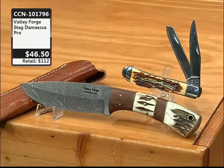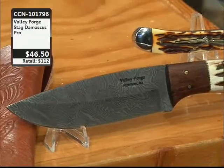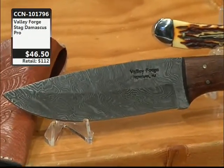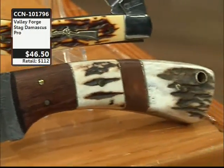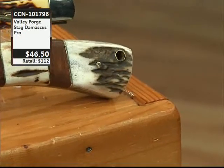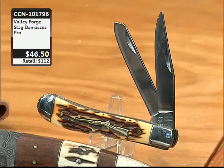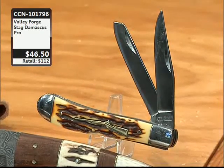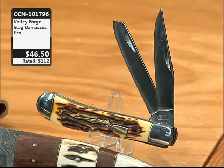Hey, here's a Valley Forge Stag Damascus Pro. You're looking at Damascus with stag. That's walnut wood spacers in between. That is an embossed leather sheath over there that comes with it. That's Damascus you're looking at, folks. And we're going to do something special here, okay? We're going to throw in that trapper right there with that Sharps rifle on the side of it. You'll also get the trapper too. So you're getting both of them for $46.50. The retail on it is about $112. You're only paying $46.50 if you like this deal right here.